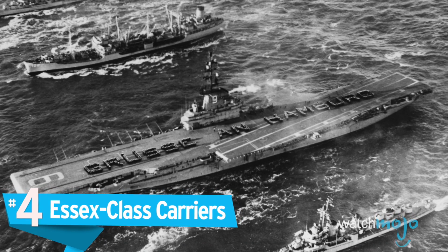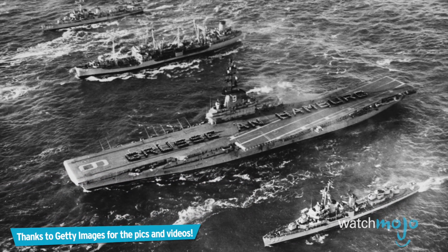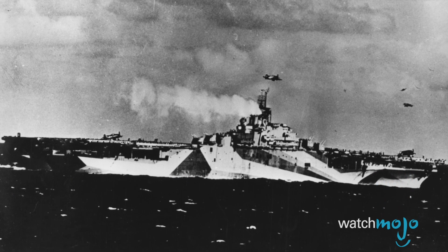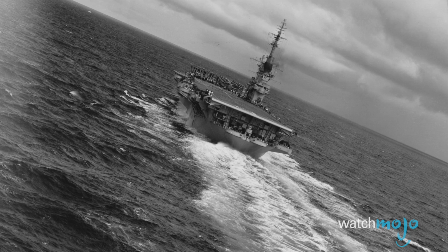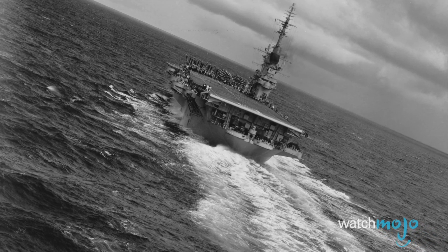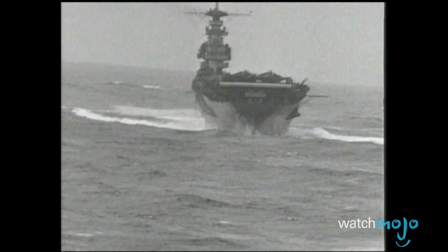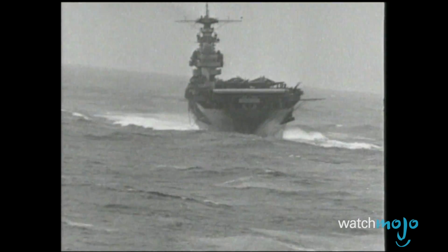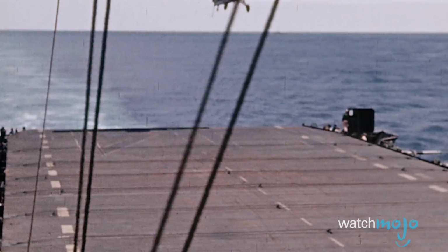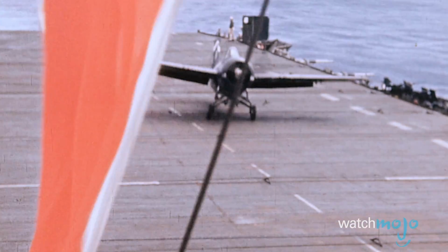Number 4. Essex-class carriers. The Pacific War was decided just as much in the shipyard as on the battlefield. By 1943, America was starting to take the upper hand against Japan, but they were running low on ships. Right when they were needed the most, a new class of carriers hit the scene and turned the tide squarely in America's favor. With an improved radar system and requiring less time to manufacture, the Essex class was a substantial improvement over its predecessor. Between 1943 and 1950, 24 units were created, each capable of carrying around 100 planes.